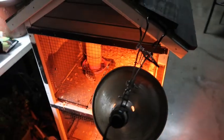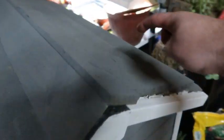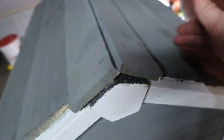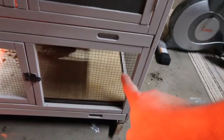And last summer a really bad storm came and knocked a limb right through the top here, and it went all the way through the shingles, all the way through the center portion down here, and then all the way to the bottom.